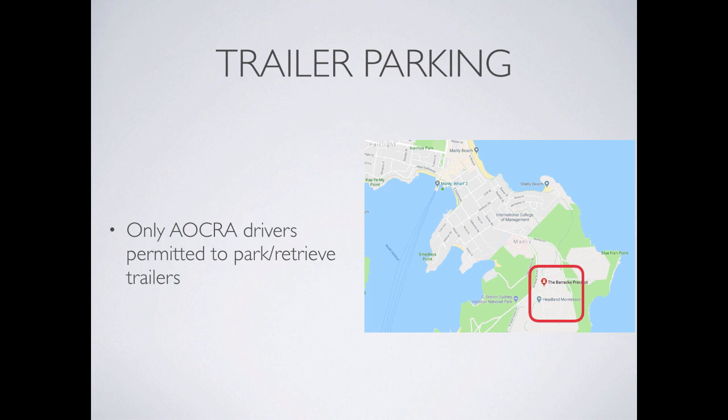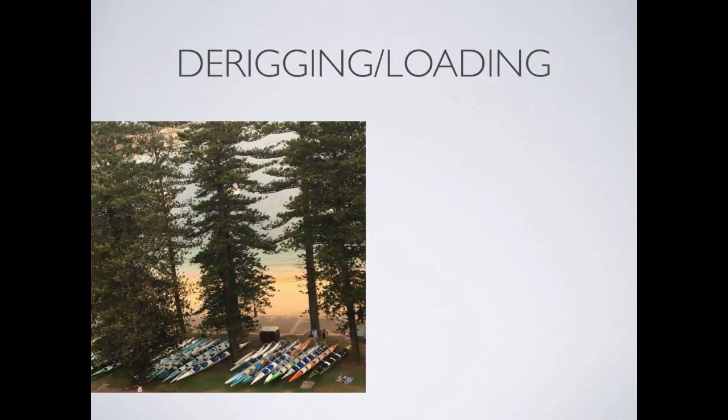So your driver will come into the eastern esplanade, drop off their trailer, and then we will have our own drivers hook up to take the trailers away. I just want you to know that there is security up there. The barracks precinct area has its own security, and of course myself and our other helpers, you'll be able to communicate directly with us if you need anything out of those trailers once they are locked up there for the weekend.